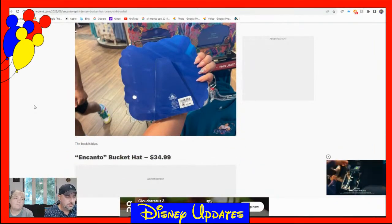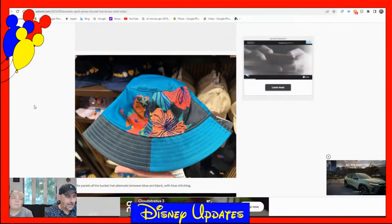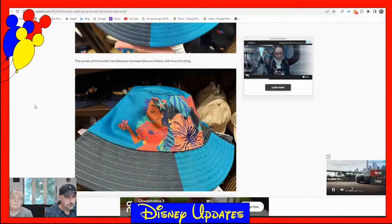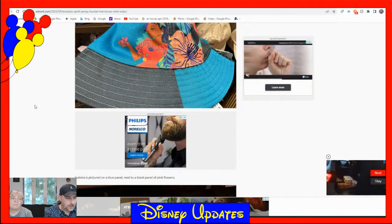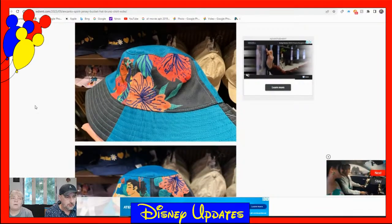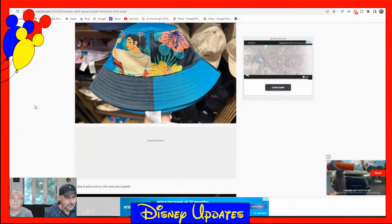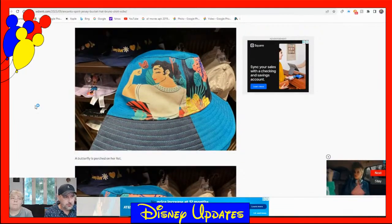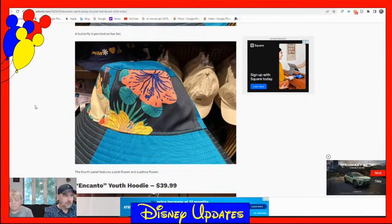The back is blue. Next up is the Encanto bucket hat for $34.99. The panels of the bucket hat alternate between blue and black with blue stitching. So it says Isabela is pictured on a blue panel next to a black panel of pink flowers. I don't think I could pull off wearing a bucket hat. Yeah. Luisa is pictured on the next blue panel. A butterfly is perched on her fist. The fourth panel features a pink flower and yellow flower.